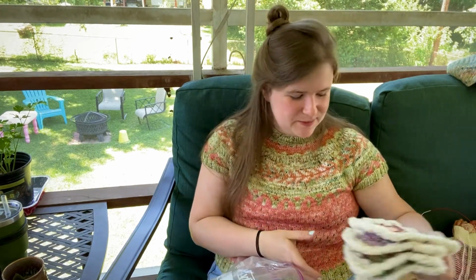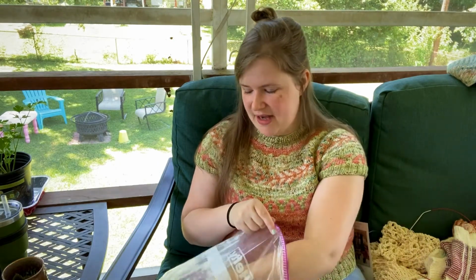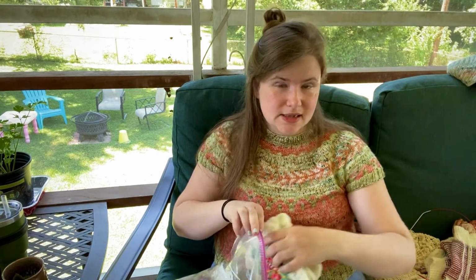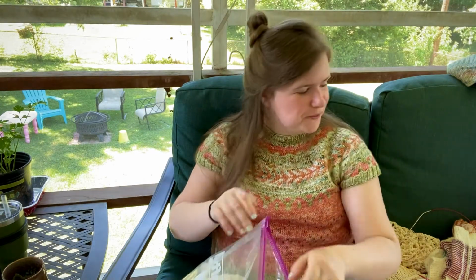But yeah, that's the spring make along. I highly recommend it. I'll be interested to see what pattern she has for the fall. I don't know if I can do 2 in 1 year, but we'll see how the markets go this year, and maybe we'll see. But that's my other big WIP. Okay, that is it for works in progress.